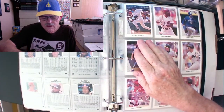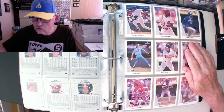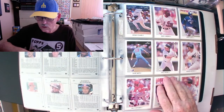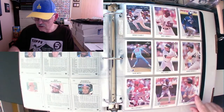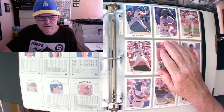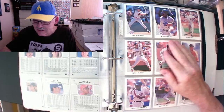Okay. Next, we got up on the next page, Dwight Evans, Ricky Jordan, John Olerud, Zane Smith, Walt Weiss, Alvaro Espinoza, Billy Hatcher, Paul Molitor, Hall of Famer, and Dale Murphy. Dave Bergman, and my favorite player of all time, Ken Griffey Jr., The Kid.